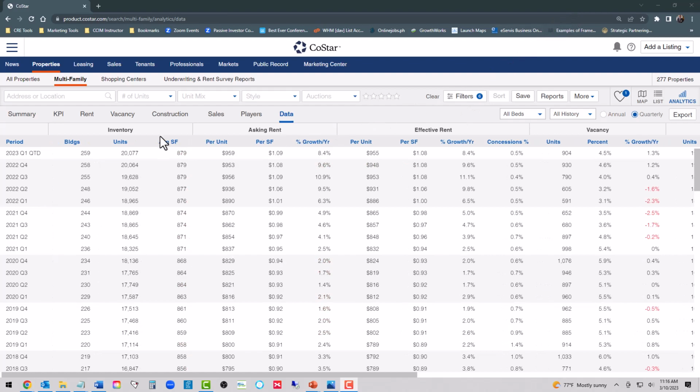Here is our Class B rent analytic data. 258 properties in the market, totaling 20,064 units. Looking at effective rent, we were at 886. Wow, pretty low for a Class B property. We were at 886 in the first quarter, went up to 931, up to 953, and we had a break. Interesting. So we went down to 948. Didn't expect to see this, I got to be honest.